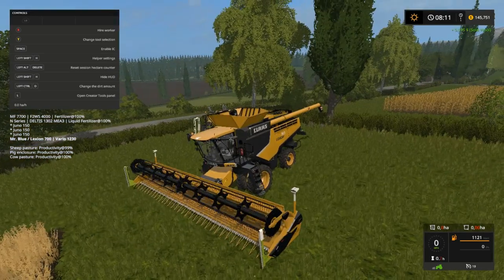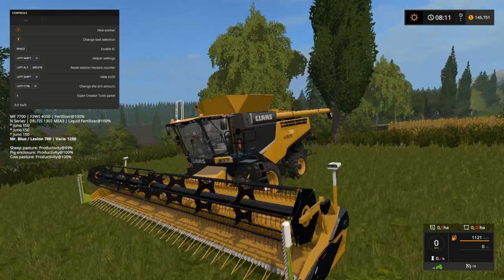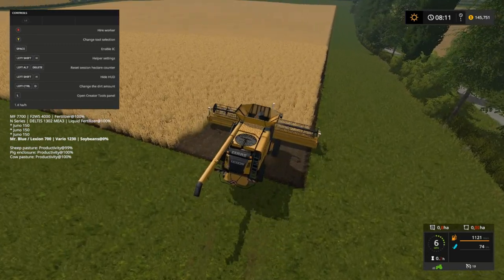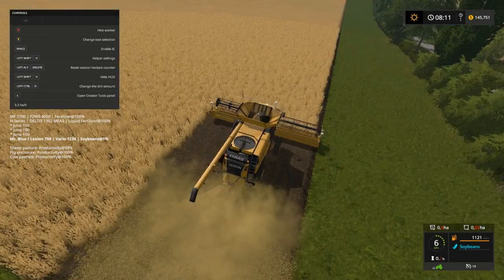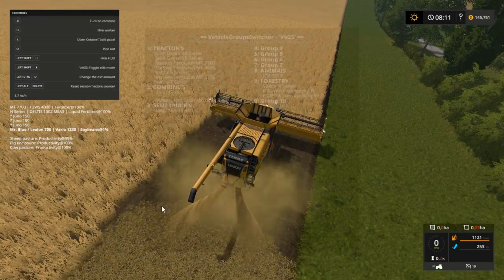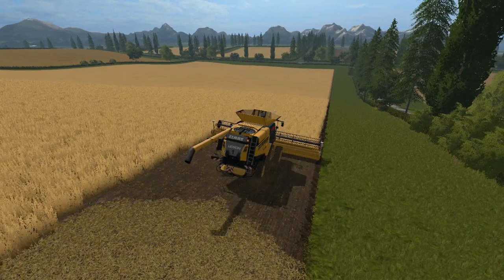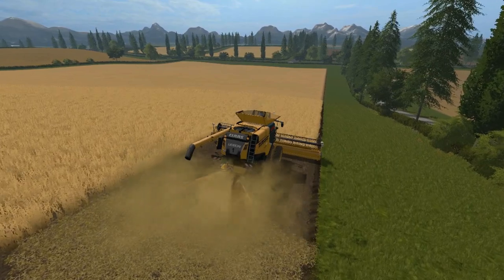Alright, everything seems like it's going. Check out that header. Alright, Jim Bob. Let's go for it. Oh, look at that, how it swings out the back. Nice. Okay, hired worker. No. Can't do that. We're going to have to turn that off, folks. Now we're going to hire worker. Yeah, all right, we're set there.